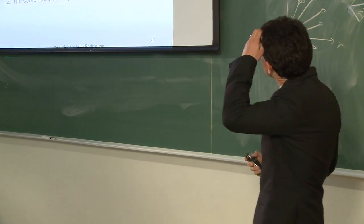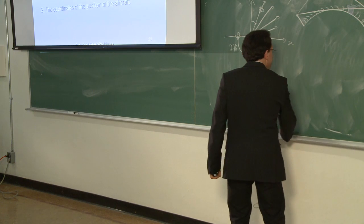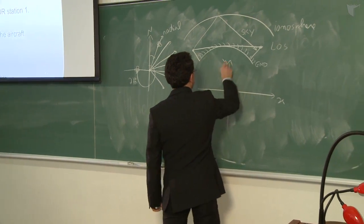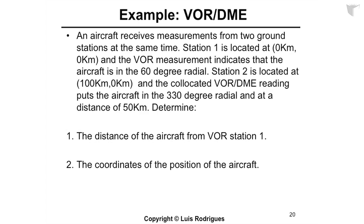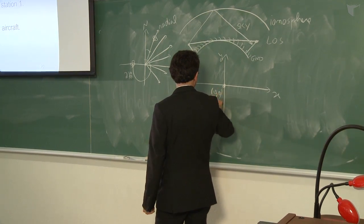So here's a little example so that instead of just me talking about it, you think a little bit about it. Here's a typical example of how we could use local navigation. An aircraft receives measurements from 2 ground stations at the same time. Station 1 is located at 0, 0, and the VOR measurement indicates the aircraft is on the 60-degree radial. So you draw a picture, like always in engineering, the first thing you do. So VOR station 1 is at 0, 0, at the origin. That's station 1.